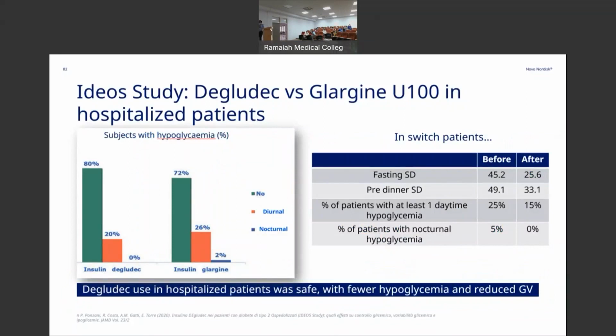IDEO study once again. Degludec use in hospitalized patients was safe with fewer hypoglycemia and reduced glycemic variability, as I mentioned. Glycemic variability is very well taken care of by insulin degludec. You can see here the fasting standard deviation, that is the glycemic variability parameter, was 45 before and then it was 25. Pre-dinner standard deviation is decreased, hypoglycemia is decreased, and nocturnal hypoglycemia is literally 9 with insulin degludec.